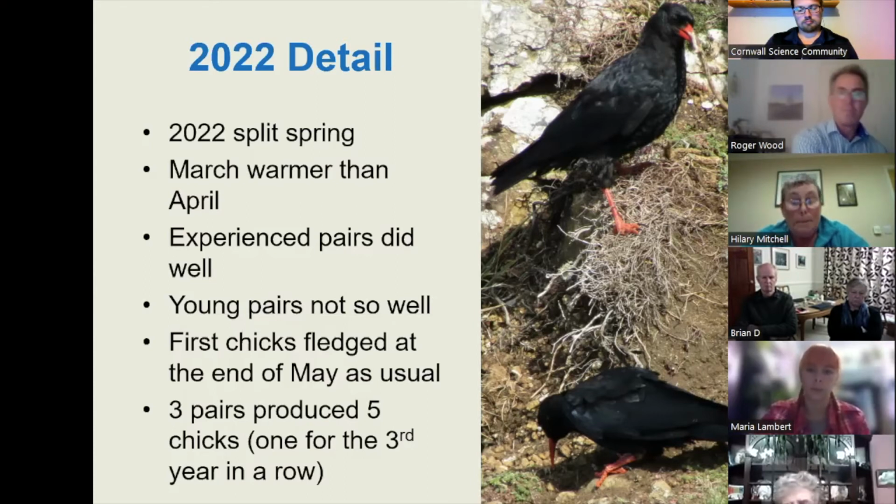And it's my personal theory. I've got no scientific backup for this at all, but given that spring weather, it is possible that our young pairs, the inexperienced pairs, allowed their eggs or chicks to get chilled, which is why they weren't as productive as the experienced pairs who would have adapted their behaviour better to the weather.